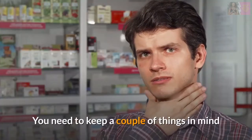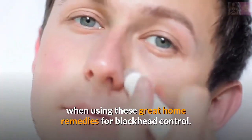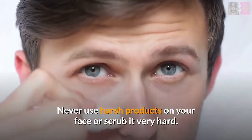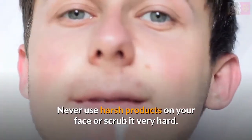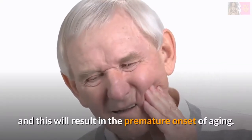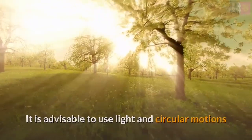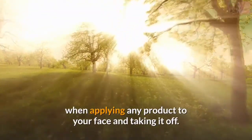You need to keep a couple of things in mind when using these great home remedies for blackhead control. Never use harsh products on your face or scrub it very hard. You will only damage your skin by being rough with it, and this will result in the premature onset of aging. It is advisable to use light and circular motions when applying any product to your face and taking it off.